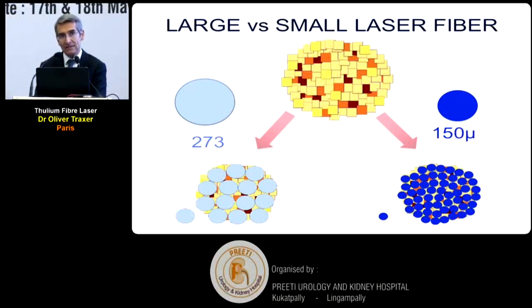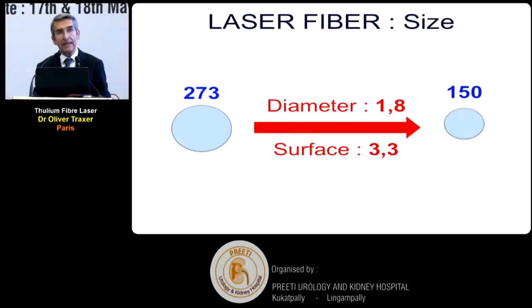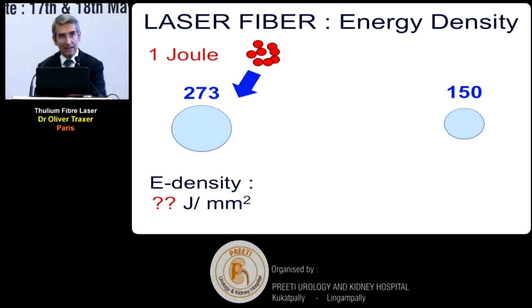But since the impact is much smaller, you will produce small particles. So we definitely need smaller fiber if we would like to produce smaller pieces. Regarding the size, as we said, if we decrease the size, in this example between 270 and 150 micron, the diameter by 1.8, the surface by 3.3. And again, this is just an example. We can also move maybe to thinner fiber, 150, 100, or maybe 50 microns. I just take an example.